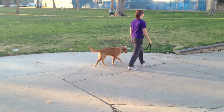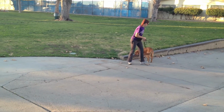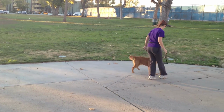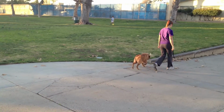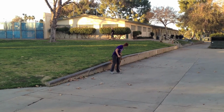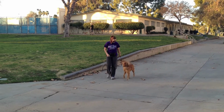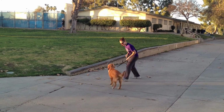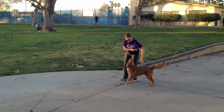Here you can tell she kind of gets away from me a little bit. There's a smell that's much more interesting than I am. There's one of two things you can do in this situation. You can correct them and put them next to you. Or you can try to be more interesting than the smell itself, which is what I was attempting to do. Not so great at it. But how you do it is you just simply get really excited, get their attention, and as soon as they look at you, you praise them so they'll come to you.